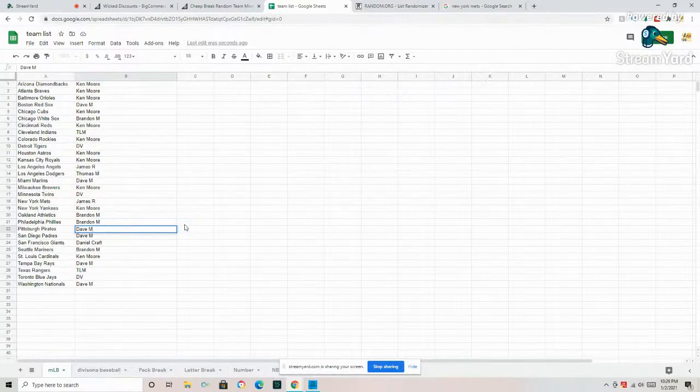If anybody wants to go ahead and make a trade, let me know and we'll get moving on this break. Next up is the cheapo break. I also added Stadium Club Chrome. James R, good luck.